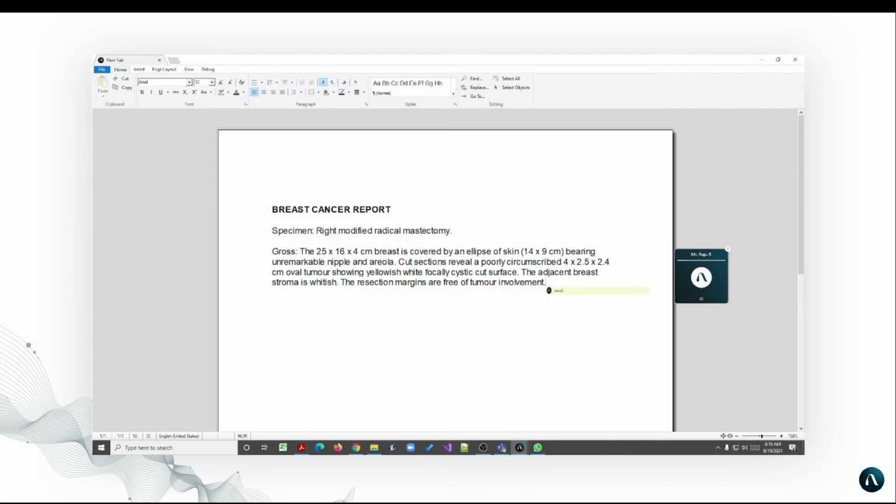Oval nodes varying from 0.5-2.5 cm are recovered from the axillary fat. Examination: The tumor is an invasive lobular carcinoma composed of sheets and singly scattered small oval cells devoid of tubules.